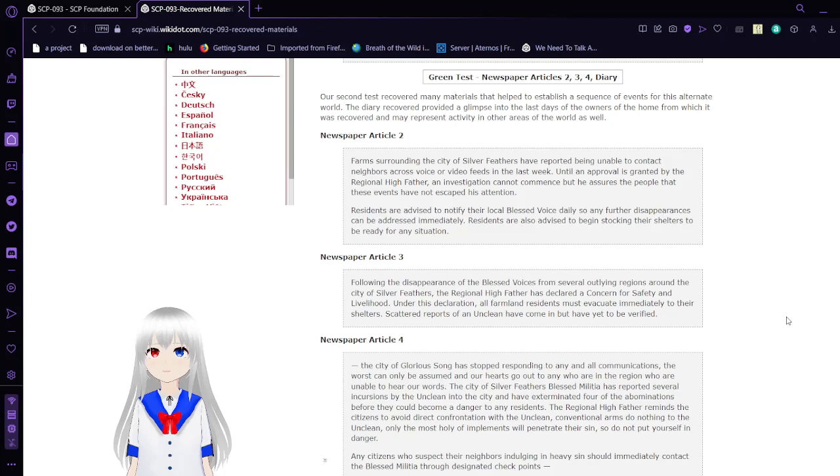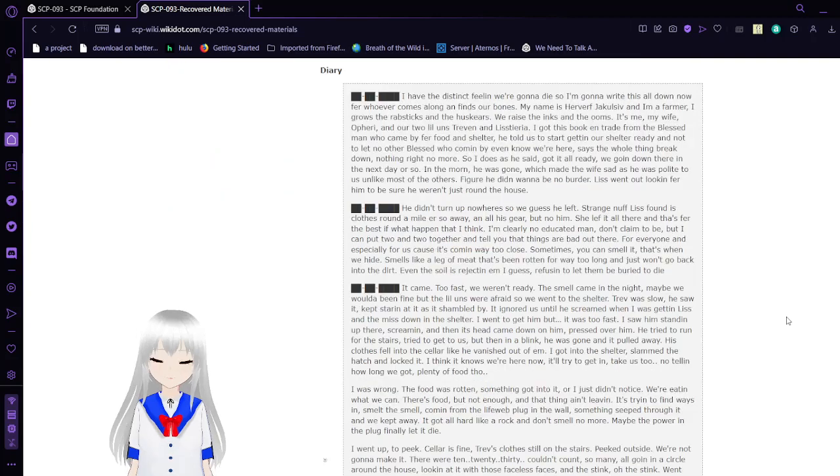Diary. All the dates are redacted. I'm assuming, anyway. I have a distinct feeling we're gonna die, so I'm gonna write this all down now, for whatever comes along and finds our bones. My name is Herzev, and I'm a farmer. I grow the rapsticks and the huskers. We raise the inks and the ooms. It's me, my wife, Arfia, and our two loooongs, Strevin and Lysteria.